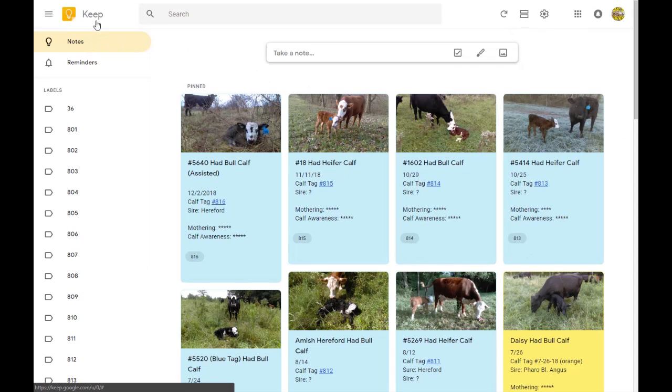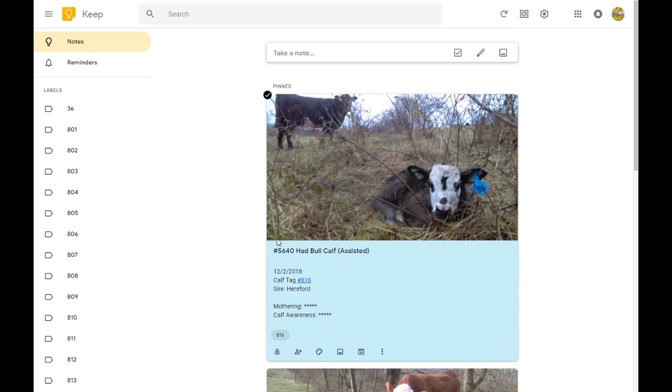Okay, as you can see up here in the left hand corner, we're in Google Keep, and it's a pretty simple app to use. If you look here, you can see I've got what looks like a card for each one of the cows and the calves. And with it, I've got my information right on each one. We can change the view here and get a bigger view of each one.